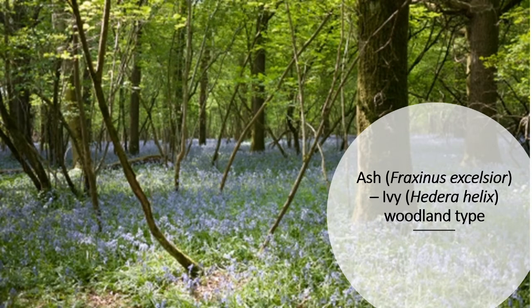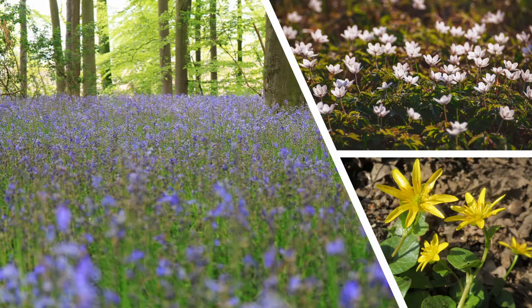Next up, let's look at the ash ivy woodland type. These are found on the more fertile lowland soils of the Midlands and are dominated by ash and hazel. The woodlands generally have a more diverse ground flora, and in the spring, the woodland floor can be awash with colour, with white wood anemones, blue bluebells, and yellow lesser celandine, flowering before the leaves of the trees shade the sunlight out.